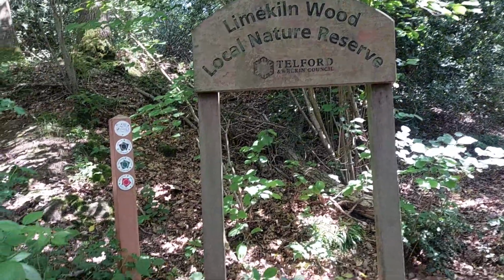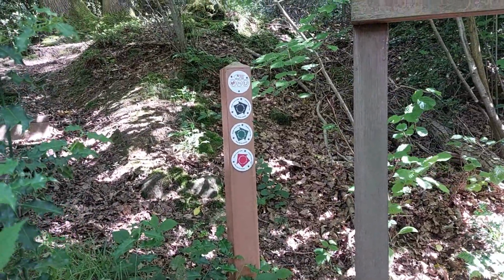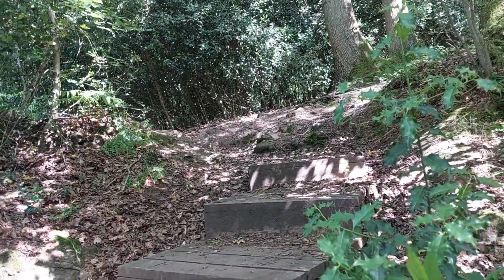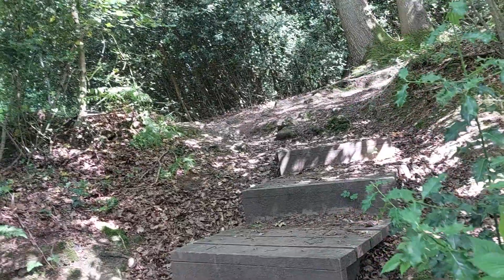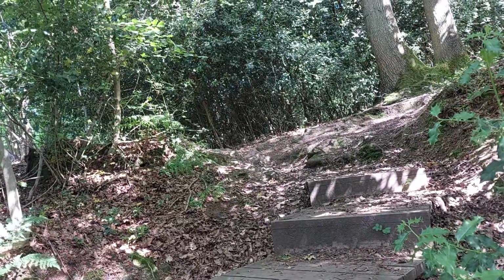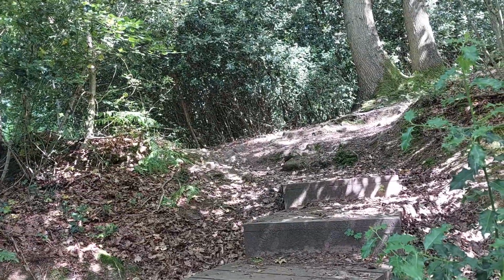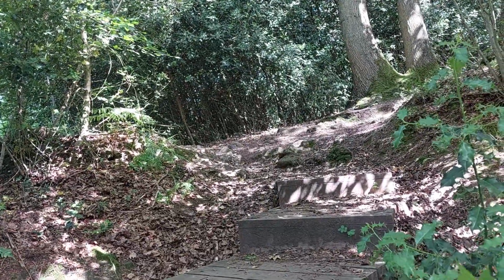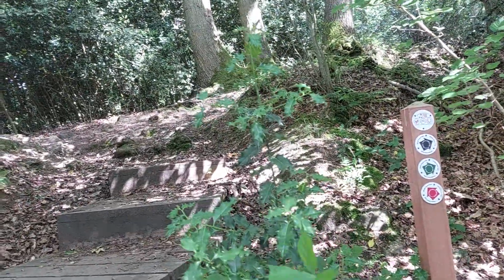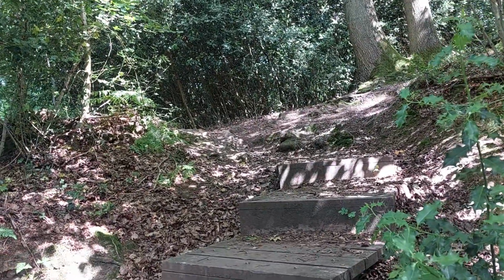Now, as you can see, the red circular trail takes me up to my left here, along this path here. And in that previous video that I've just been talking about, I know that this path takes me to Steeraway, which is not far from Alston and Wellington. So if we were to follow the red signpost this way, we'll get to Steeraway. But we're not going to go that way today.